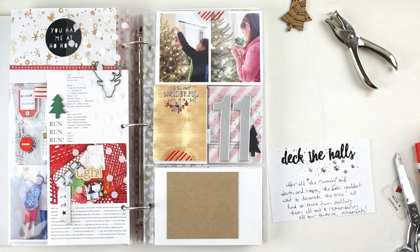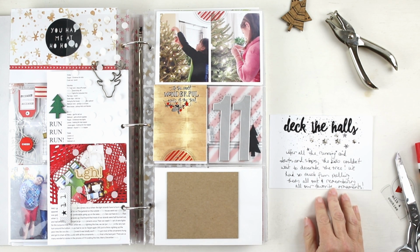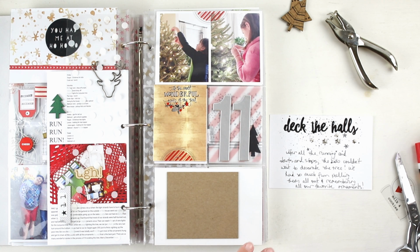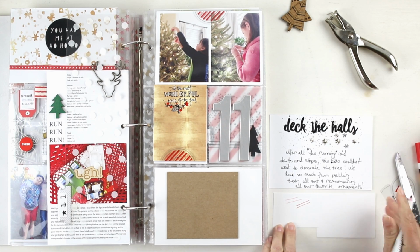Okay, so I wrote, after all the running and starts and stops, the kids couldn't wait to decorate the tree. We had so much fun pulling them all out and remembering all our favorite ornaments. And then I feel like this card needs a little bit of red too. So I'm just over here looking for a red pen to do some lines with. I don't like that one. Oh yeah, that one is good.